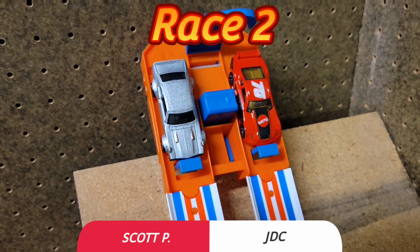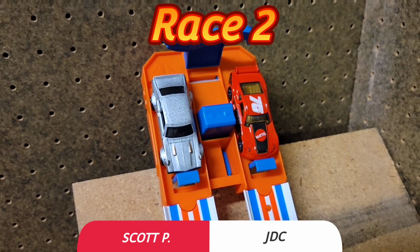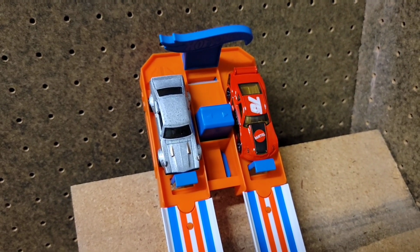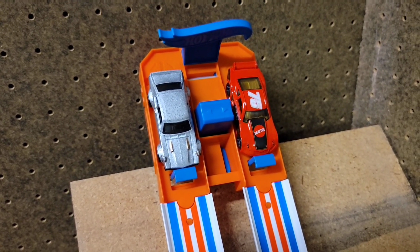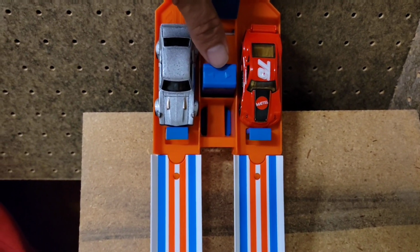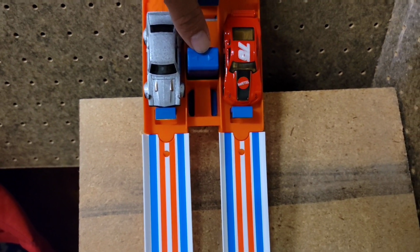Talk about a fast car driven by JDC. Now if he wins this, he goes into 3rd position and is able to challenge Sammy for the 2nd spot. Now let's get this going. The track is clear, the flag is set. Let's get this going in 3, 2, 1.